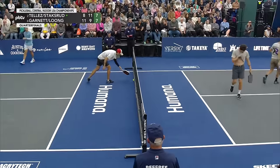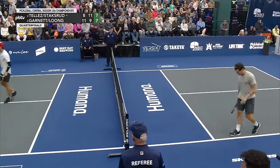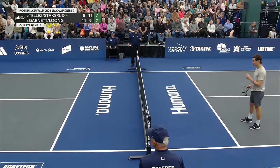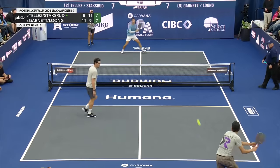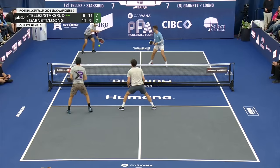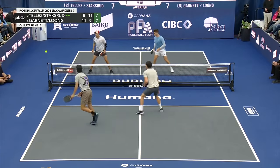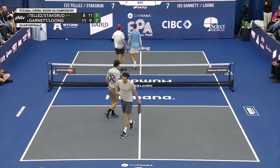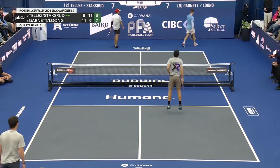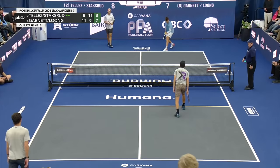9 by the post. One more serve and a chance to regain the lead for Tellez and Staksrud. Yeah, I think he had the angle there, didn't have enough patience to wait for that ball to extend around the post. A little net assisted, but either way, I like the offense from Tellez. And a couple sloppy points early in game 3. It has become much cleaner in this big moment.